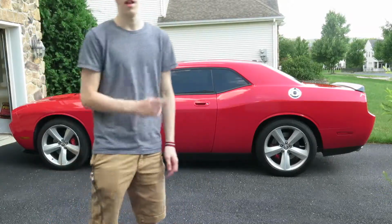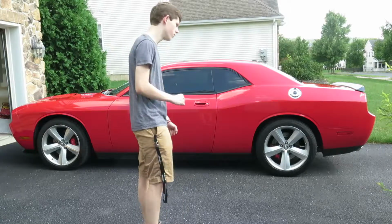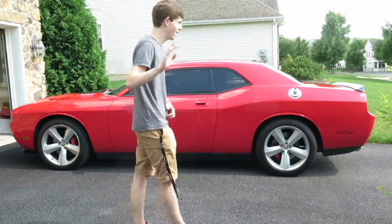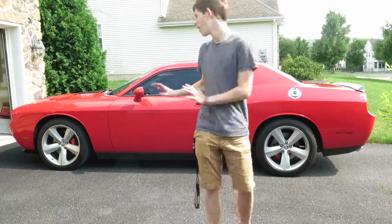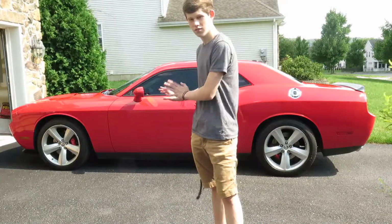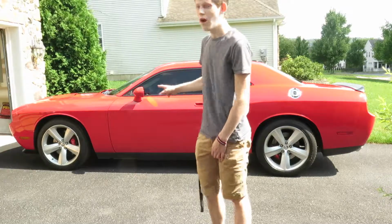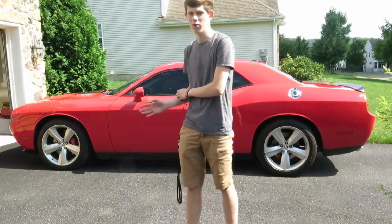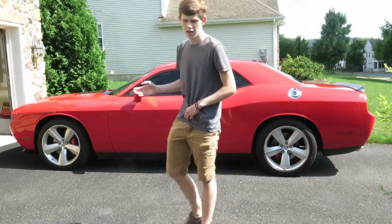Dodge Challenger SRT 6-speed manual. And it's the cheapest one in the country. Now I know everybody says this, but I mean, I bought this car for $17,500. Quite cheap for these things, considering it's 425 horsepower, 6.1 Hemi V8.